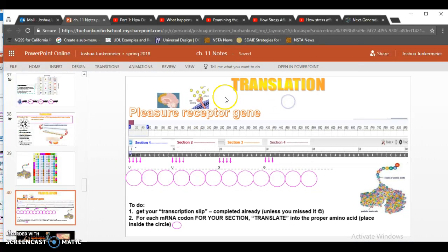How a protein finally gets turned from DNA to a new thing called that protein we've been learning so much about. Alright, good luck and have a great day.